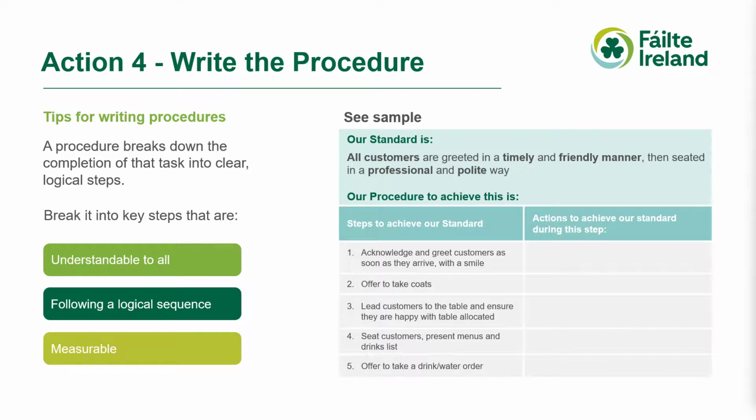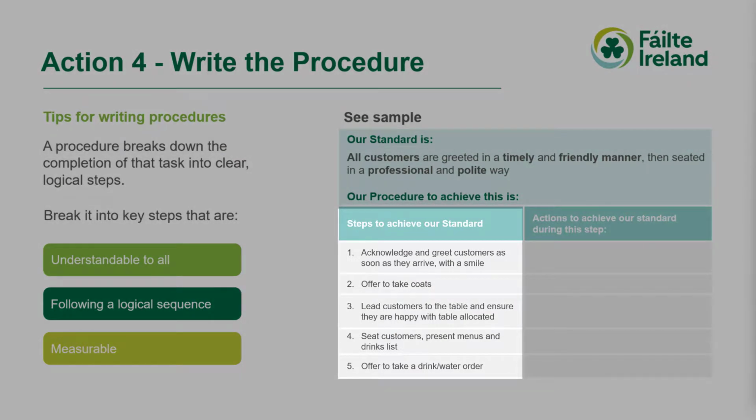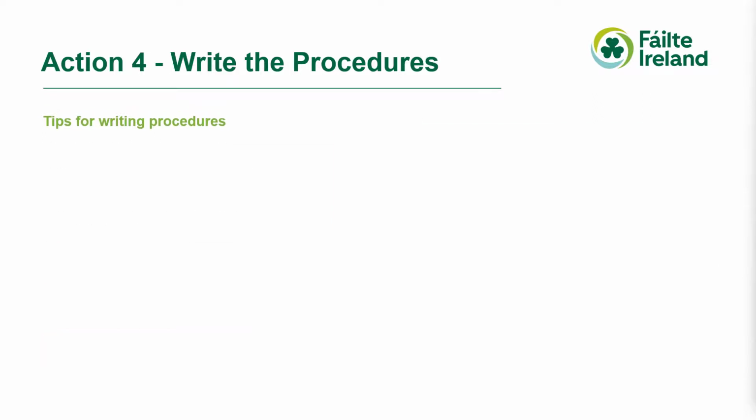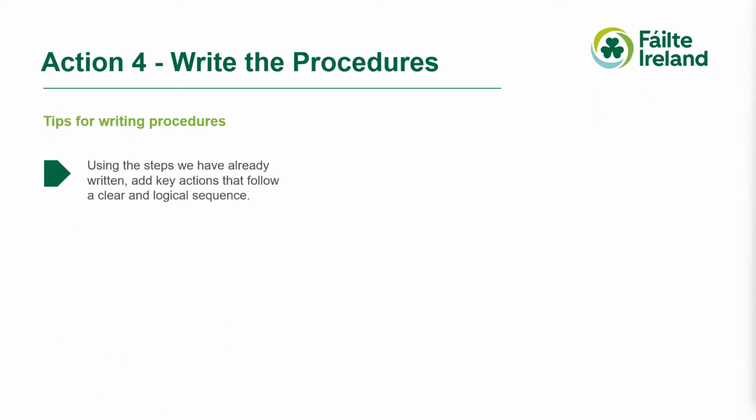Note in the example shown here how action words are used in the left-hand column. It is clear what the procedure is, and it is logical. A good way to develop a procedure is to either complete the task yourself and record the key steps, or just visualize it. This is where involving your employees' experience is so important. They can very quickly identify the steps required for most tasks in their area. For each step you identify, you then need to think of how it needs to be performed.